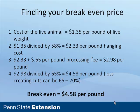Finding your break-even point. Now see if you can bear with me in this, and if not, I'm happy to repeat anything because I think it can get a little confusing. So we know the live weight of our animal, and I figured out all my cost of production to bring that animal up to the point where I want to have it slaughtered. I've got $1.35 per pound of live weight invested in that animal, for my time, feeding costs, whatever all my costs are. That's my break-even point. If I sell that animal live, I need at least that per pound to cover all my costs.